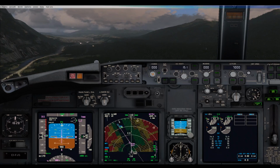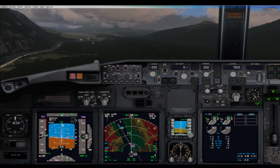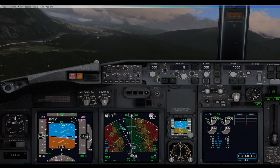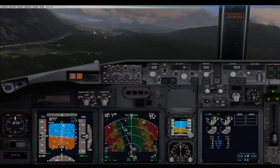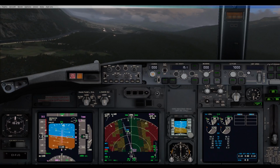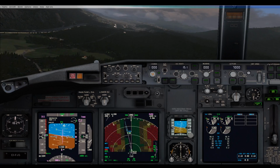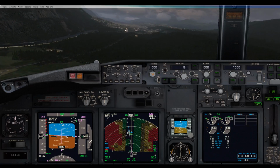Turkish 1 Golf Yankee, for separation, turn right by 10 degrees. Right by 10 degrees, 1 Golf Yankee. Speedbird 69 requesting descent. Speedbird 69, you're cleared the approach. Okay, cleared approach, Speedbird 69.